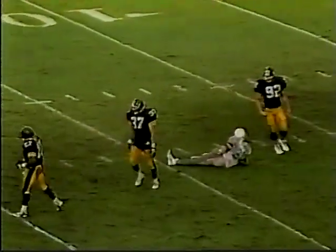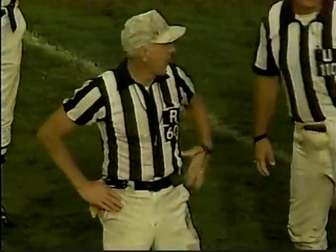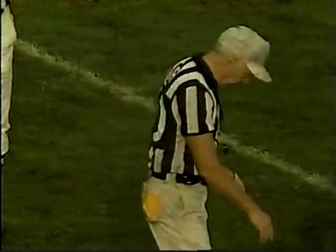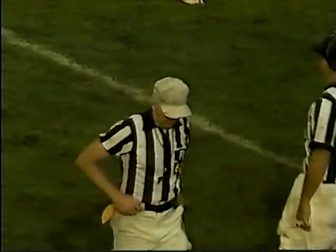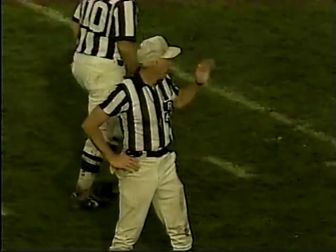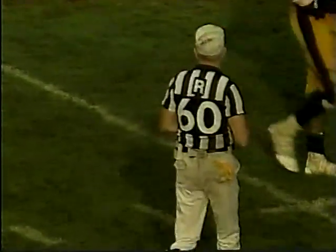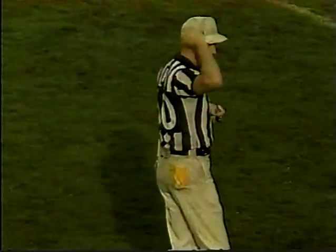Secules for Edmonds, broken up. Covered by Everett. Merril Edmonds, the tight end, on a post pattern, was stopped, but a flag has been thrown. Offsides defense. Everett was playing that free safety. He's back there reading the quarterback's eyes. Number 78, defense, 5 yards, first down. That's the right defensive end, Tim Johnson, called on the offside.